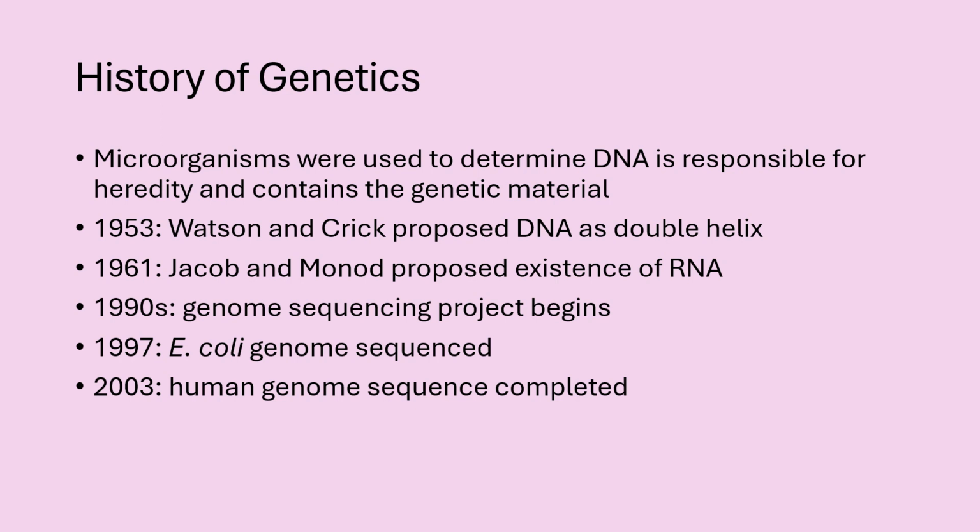Depending on what book you read, it tends to cycle up and down. Sometimes they make a big deal of it, and then it kind of goes away, and then later it comes back again. But why did Franklin not receive the Nobel Prize? Because Watson and Crick could not have figured out that it was a double helix without her work. That part is pretty well established and true. So you can argue, should they have mentioned her more in their papers and recognized her more for her work? You can argue, yes, they probably should have.